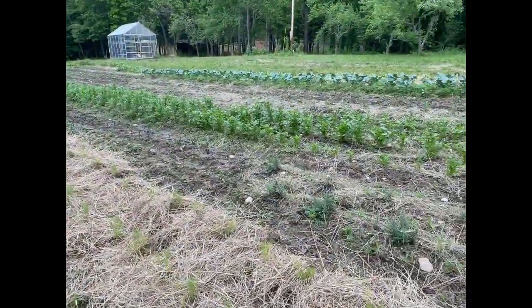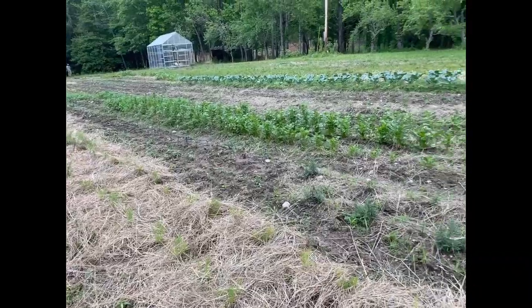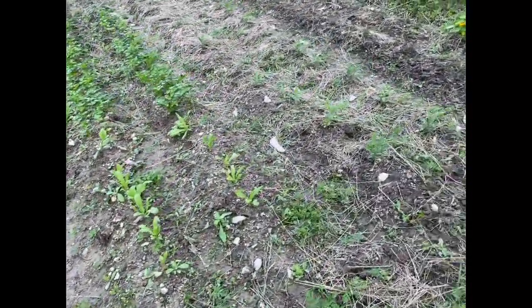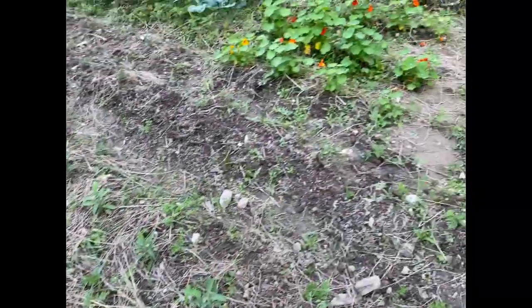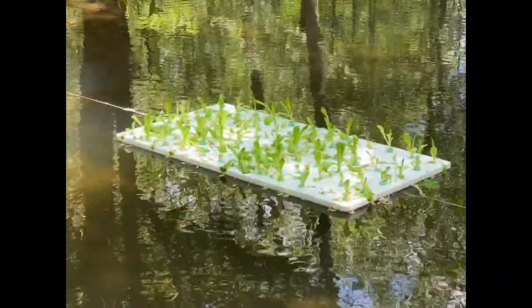So the cilantro is growing like crazy. Rosemary's a little slow, but this is basil. Got some calendula coming up. The sage is really starting to take off. And the nasturtiums over here are going wild, which is awesome. So far it's all alive.